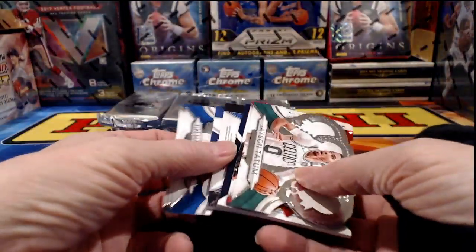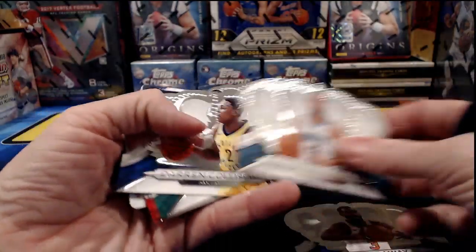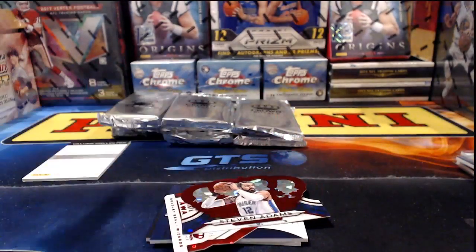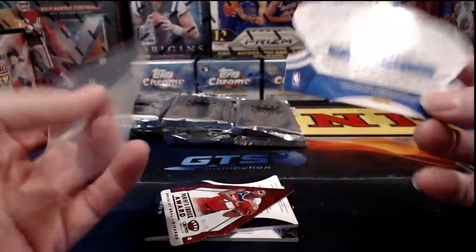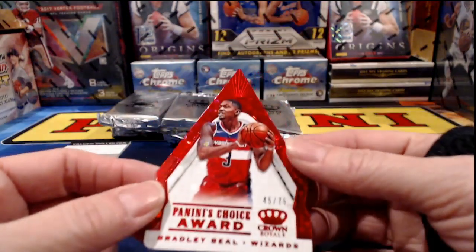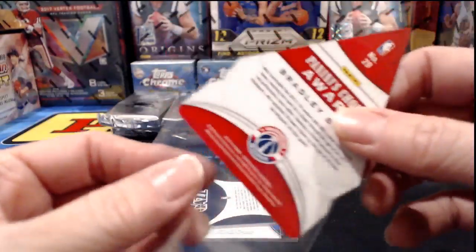Yeah, card collector, we have definitely seen quite a few Bulls coming out of here tonight so far. I do not disagree with you on that. They're on a little bit of a run at the moment. Steven Adams to 49 with a red crystal for the Oklahoma City Thunder. A Panini's Choice Award is coming out next. This is numbered 275. It's Bradley Beal and the Wizards.